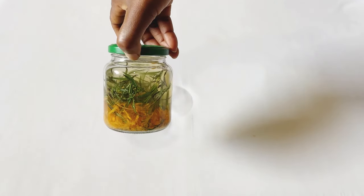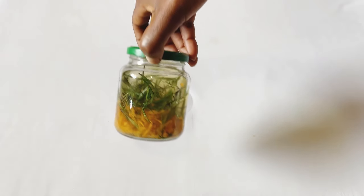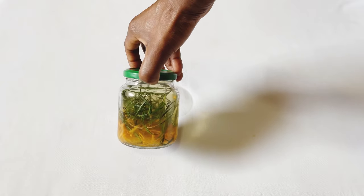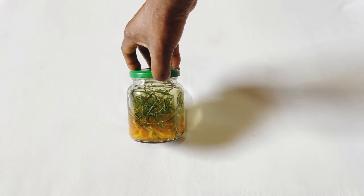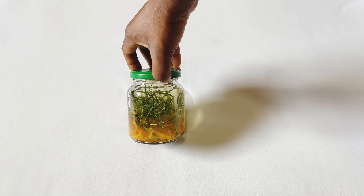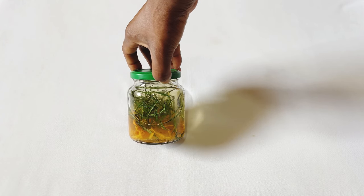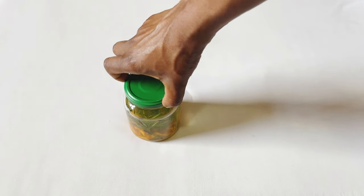So now I'm gonna keep it for 12 hours. You can keep it for 24 hours or 12 hours, depending on how fast you wanna use this, but I'm gonna keep it for 12 hours because I want to get the nutrients from those three ingredients. You can keep it somewhere in the corner or in the fridge. I'm gonna keep mine in the fridge.